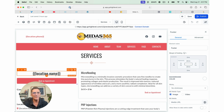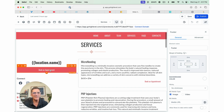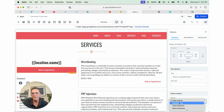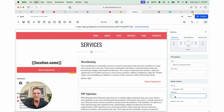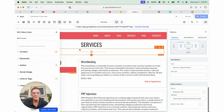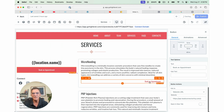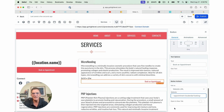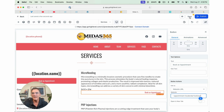And then you'll see here it's got our location name, everything here. It says book an appointment. So what I'm going to do is click on that, and then down here at the bottom it's going to say open pop-up. No, I want to go to a website URL, which is going to be the link that I grabbed there. Okay, so I'm going to grab that, and I'm not going to open a new tab, and I'll save it. And then I'm also going to continue to do that wherever it says here, book an appointment. I'm going to do the exact same thing. I'm going to say website URL, pop that in, and I'd do it for all of these, okay? But for now, I'll just click save.